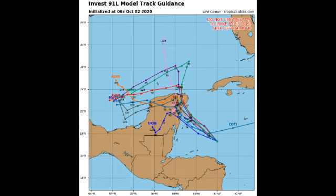But looking at where this might go, we have our models taking it all over the place. So we have them all really expecting that this is going to be crossing over the Yucatan into the Gulf, which seems very likely at this point. But what is going to happen to it thereafter?